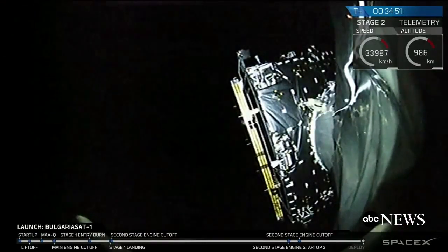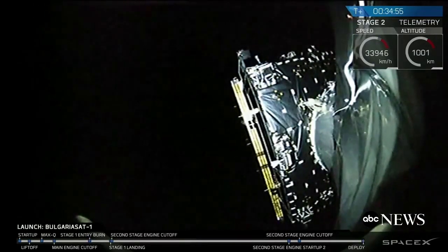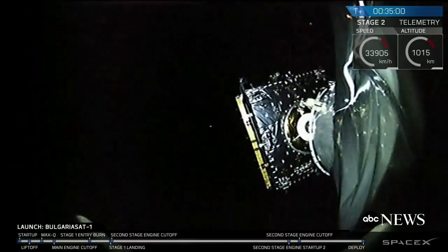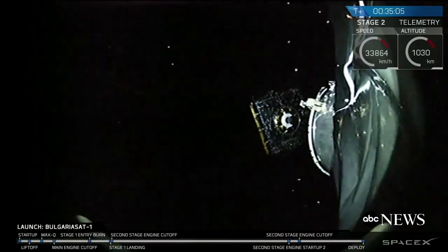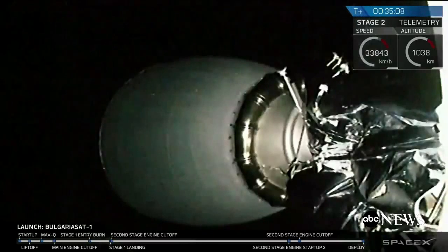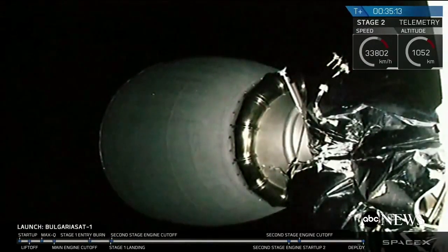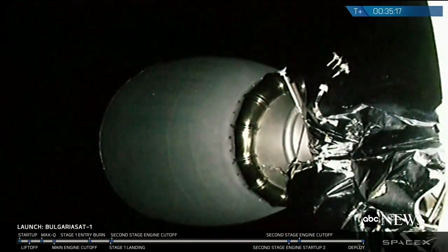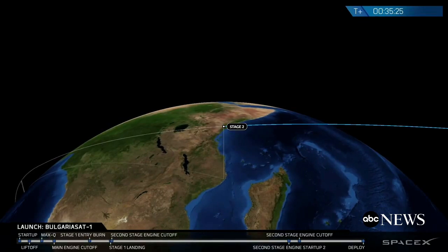In a few moments, you will see Bulgaria Sat separating from the second stage. That is Bulgaria Sat on your screen right now. And we have payload separation. It looks like a nominal payload separation. Right now, Bulgaria Sat will begin a number of health checks, deploy its solar arrays, and then begin its own orbital maneuvering to put itself into a final geostationary orbit over the Bulgarian orbital position. Sorry.